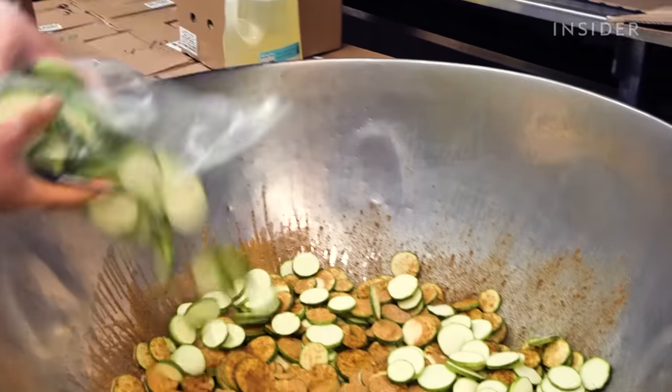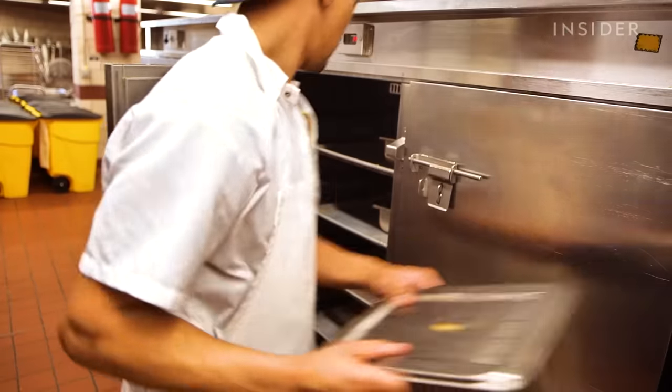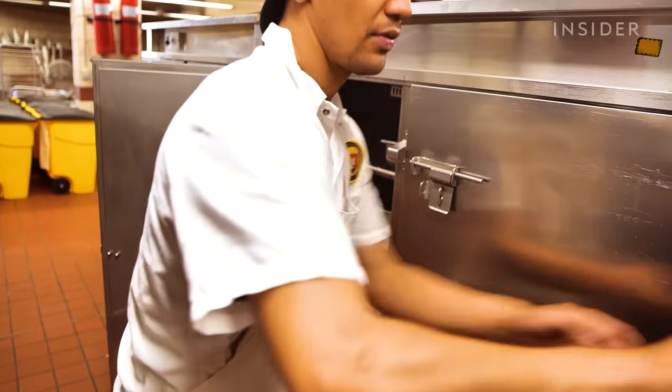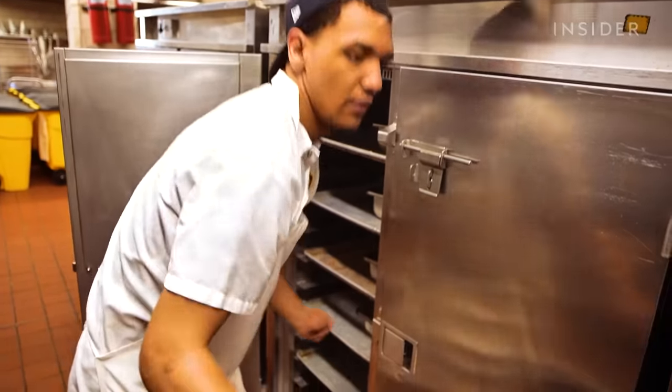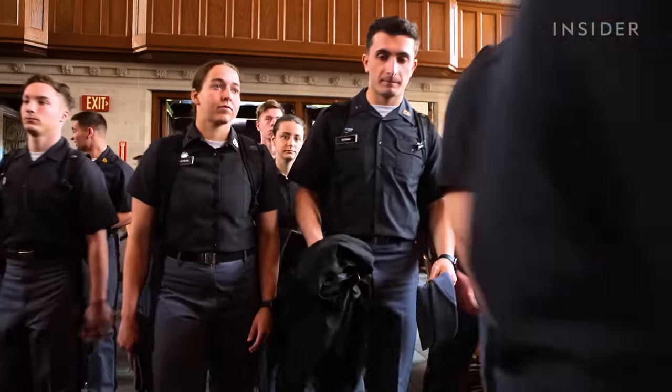But how does the staff at West Point prepare over 4,000 nutritious meals that can be served and eaten in under 25 minutes? Insider was granted rare access to the mess hall to see how they pull it off.